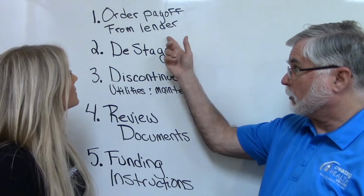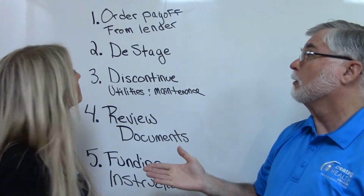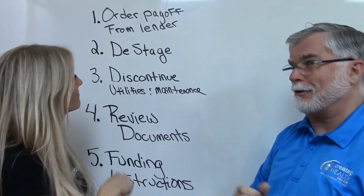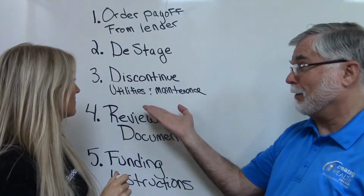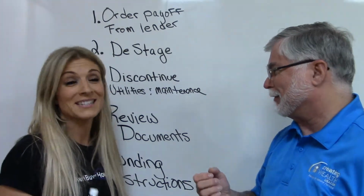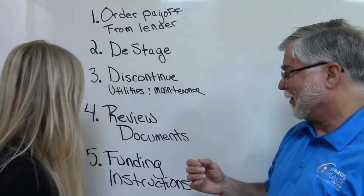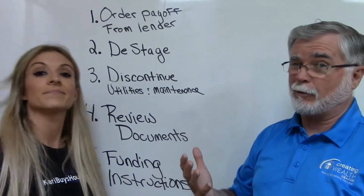Order the payoff, but you need to talk to your private lender so they understand how to do that. We definitely don't want to have to buy new staging stuff, so pick up the old staging stuff. Turn off the utilities, or you can pay them as long as you want, but I don't know why. The buyers would be really excited, but we don't like to offer that service if we don't need to.